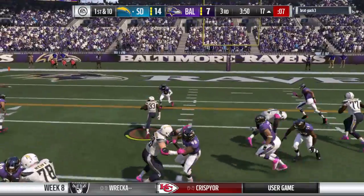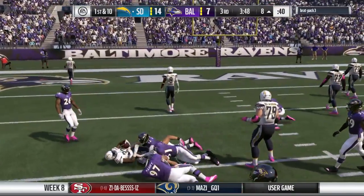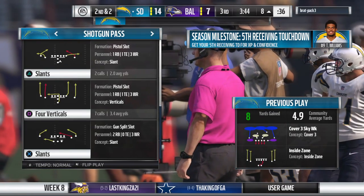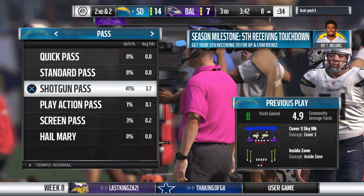They'll run it now out of the gun. And effective running here. He'll take it down inside the 10. Just what you want on a first down run. Call it 8 yards. And it's 2nd and 2.